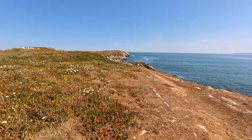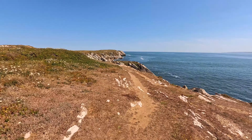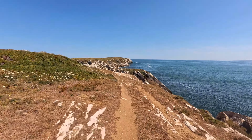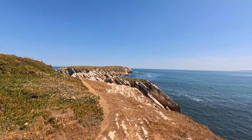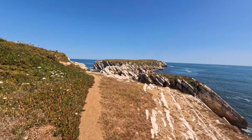Baleal Island is like a tiny resort town. It is mostly known for excellent surfing conditions and very interesting rock formations. My reason for coming here was these amazing rock formations. They are very unique.